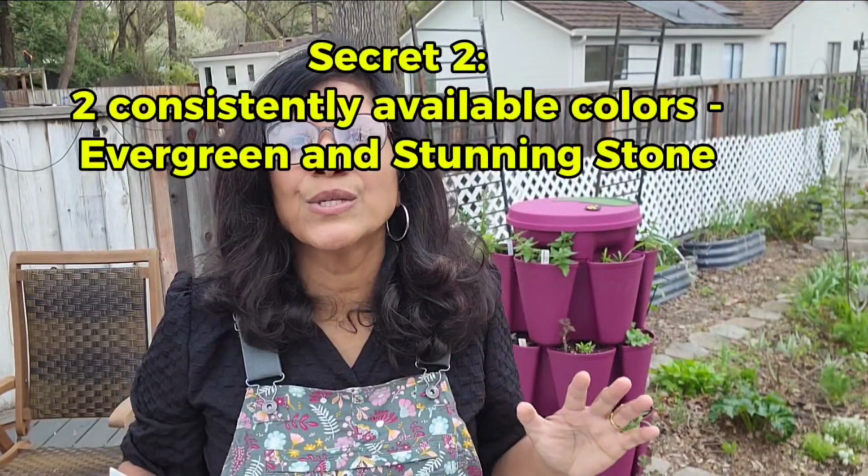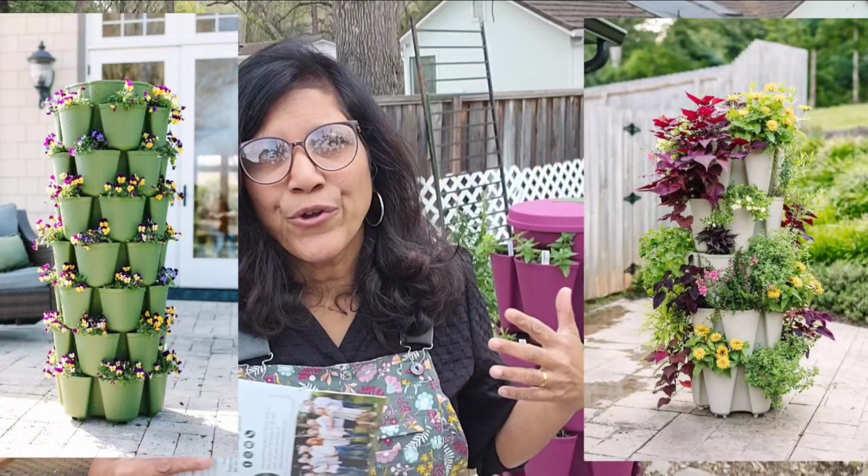Sometimes they do for a short period of time. Sometimes they sell the colors through their retailers, sub-retailers, but most of the time the colors are here and gone probably forever. And there are 2 colors that are consistently there all the time. They are the evergreen color and the stunning stone color. So if you're the kind of person that likes that consistency of having the same color, you might want to consider investing in one of those two colors.